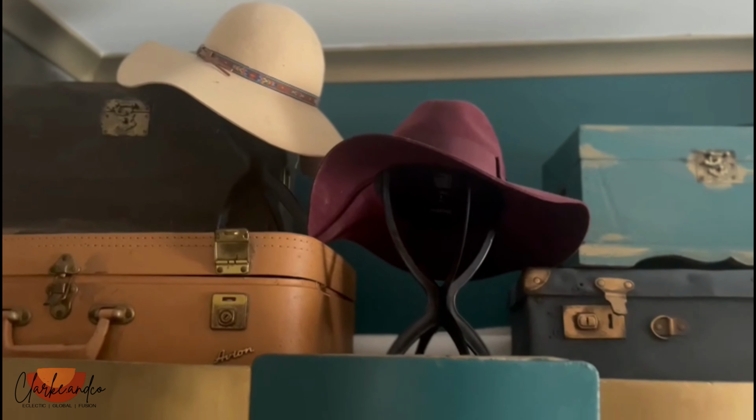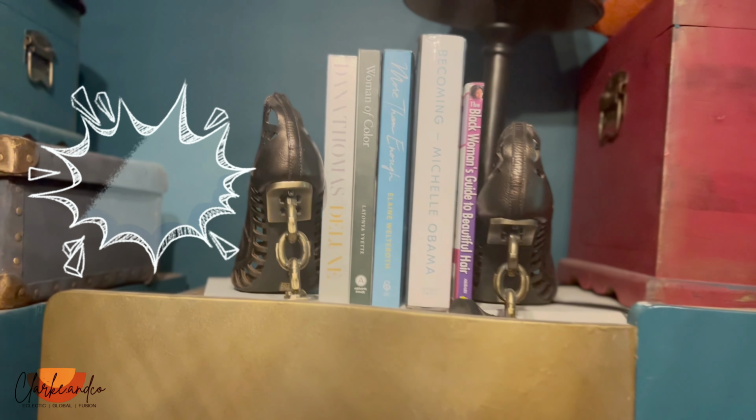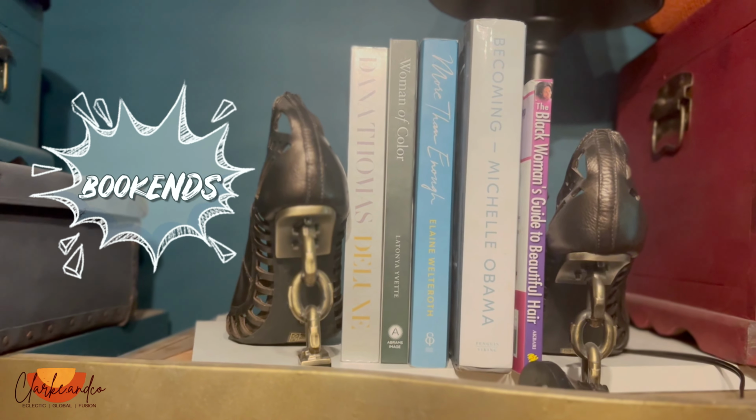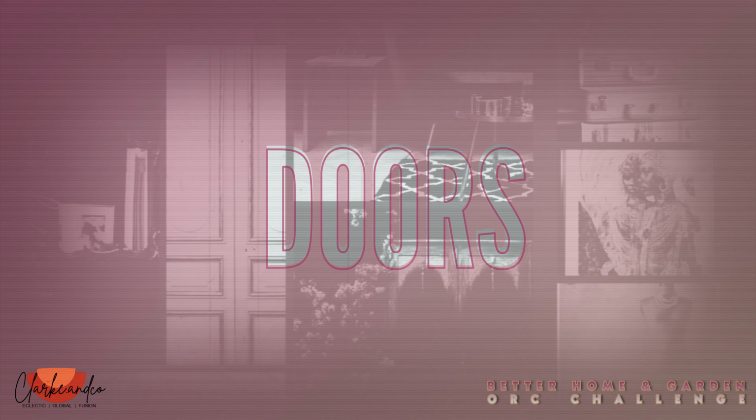One of the little touches that I really love is using an old pair of shoes as bookmarks. I was about to throw these away, but I'm so glad that I was able to use them in this way.